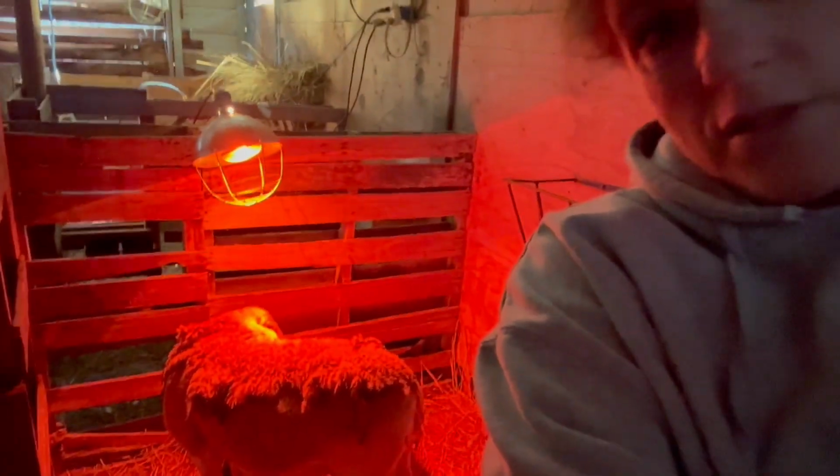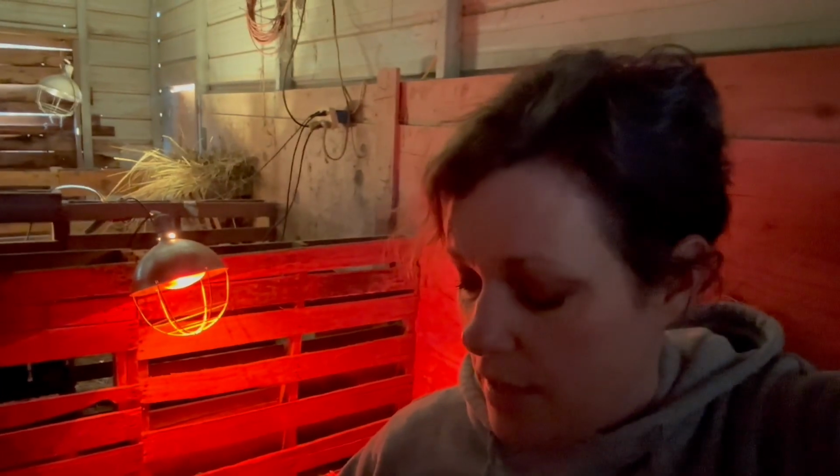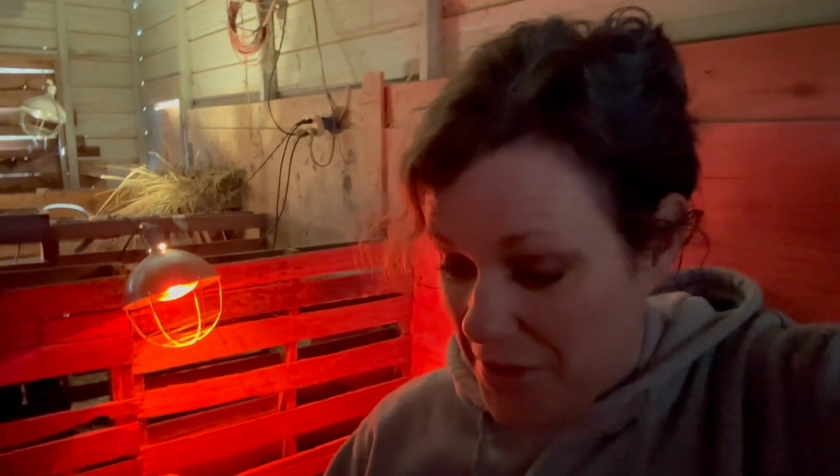I'm gonna get back in the house. I've got a lot to do today. I may not be able to come out that much. Of course, the lambs are hiding behind her. You can't even see them. We've got a lot of school to do today. I've got a lot of book work to do for the business. Just a lot of stuff to do. So this week is gonna be really hectic.